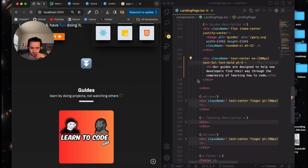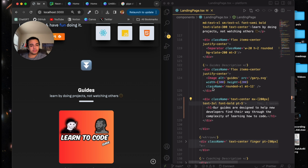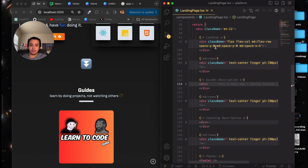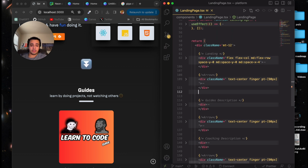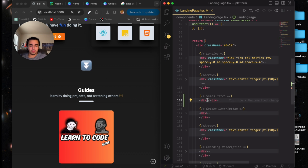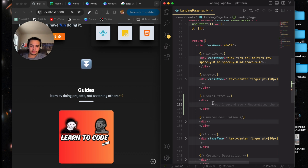As per what we used to have, here's what we could do. Not remove, but arrow, and then down here we'll just call it sales pitch, like we used to have in the previous landing page. And in here we could do a div, obviously, because we're using React. Here we will have different divs.